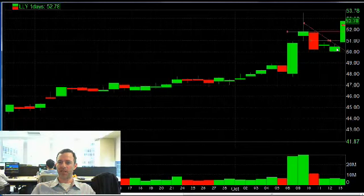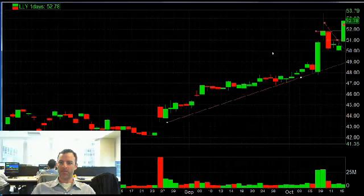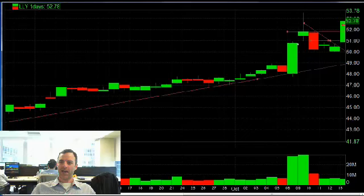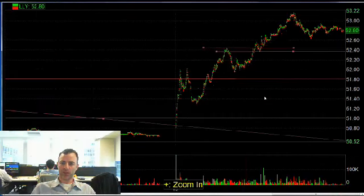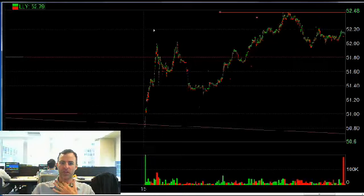and then a break of what we call the mini downtrend. So from a bigger picture perspective, it's still moving higher, but after it gets too overextended, it pulls back in, and you want to see a break of this mini downtrend. So our trigger today was above $51 a share. You can see right on the open it plowed through that, up to 52.